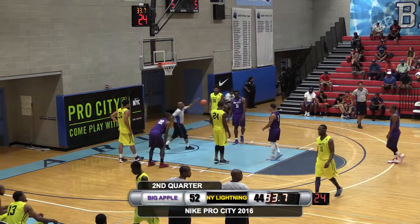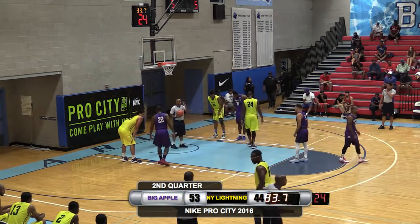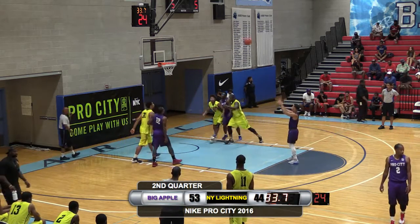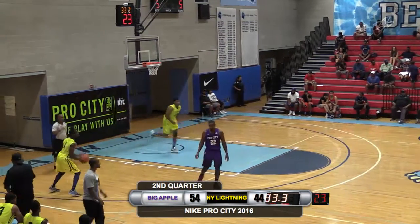Washington hits the first. He hits the second. It'll be a 10-point game, and that's not what New York Lightning wanted. Right back up to 10th. This is the case after his free throw. Washington gets the second to go. He's got 14 now.